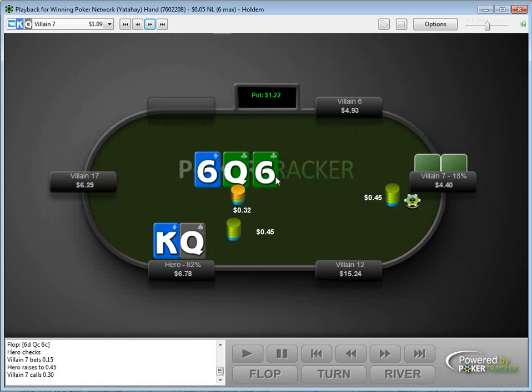He called my raise with a six. He would call my raise with a six or with a queen, but more likely a six, unless he had ace queen. Or a nut flush is possible too. Now that we think about it, he could have called with a nut flush. He could have called with any six, and he could have called with maybe ace queen, maybe queen queen. Something I should have thought about there.